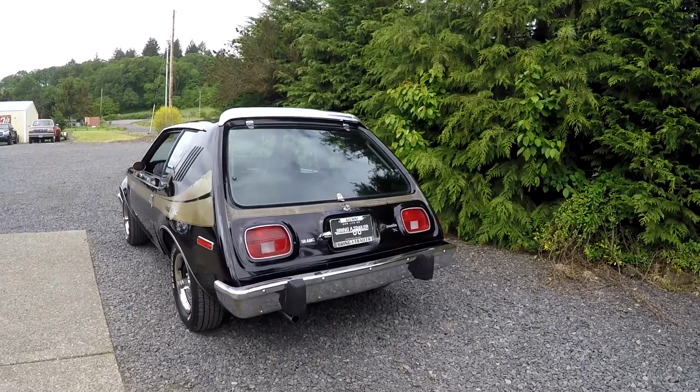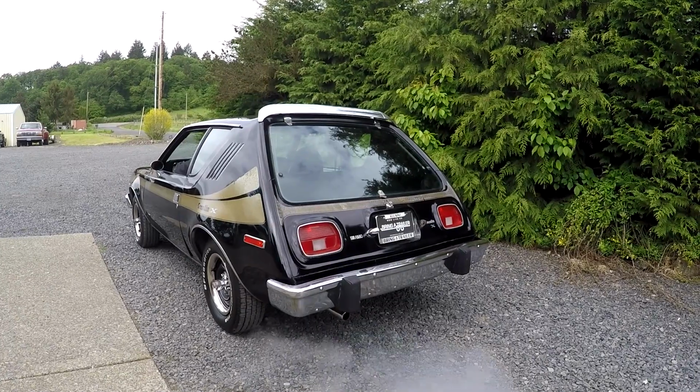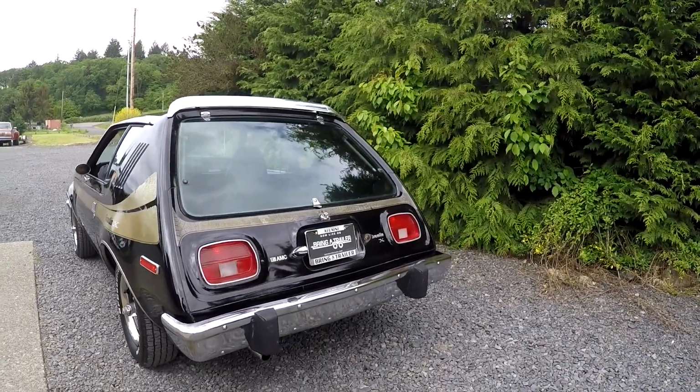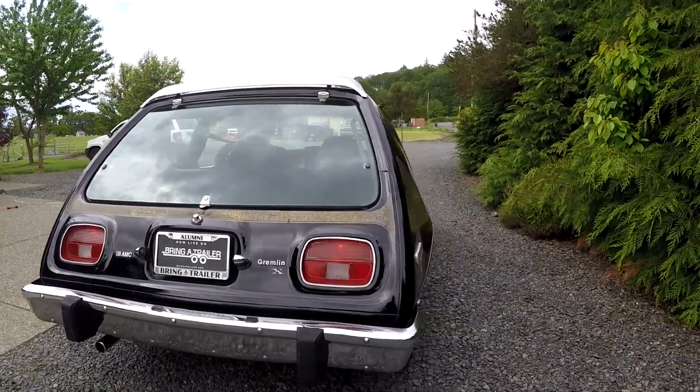We just did a ton of stuff to it, so never got a chance to really look at that. Go ahead and rev it up a little bit. I was going to tell you it doesn't blow smoke, and that's not smoke. It's not blue or anything like that.